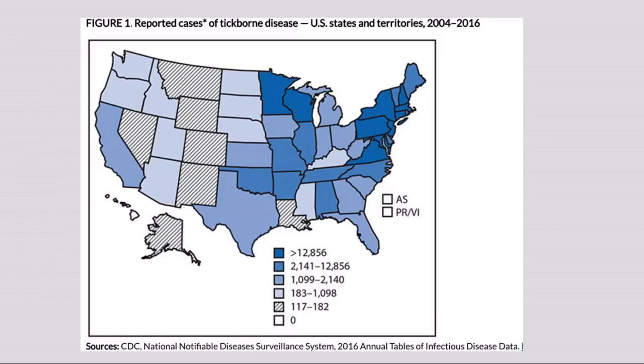Tick-borne diseases, which account for about 75%, if not greater, of your vector-borne diseases, occur throughout the continental U.S., but the darker shades of blue are, of course, where you expect more predominant cases. That's in the eastern part of the country, and then along some of the Pacific coast as well. The darkest shades are where you have the biggest problems, and that's from 2016.